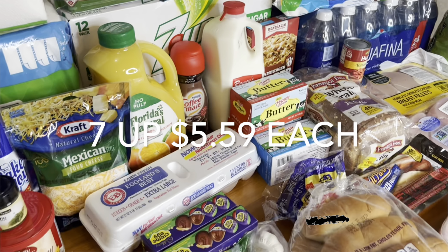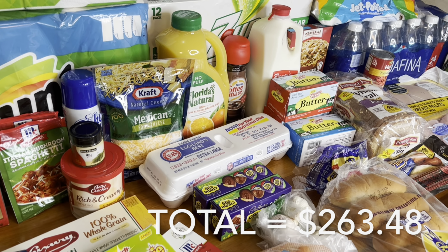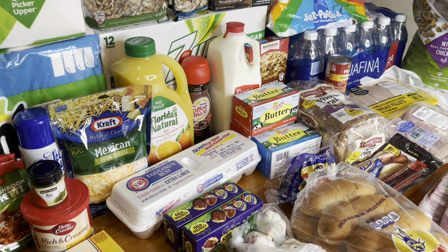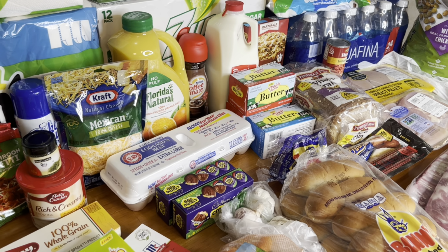So it's not a very big haul, but it's what I had to get for this week. And I already have some things I'm trying to get rid of in my freezer. But yeah, still have to buy groceries on a weekly basis. It's just the way it is.